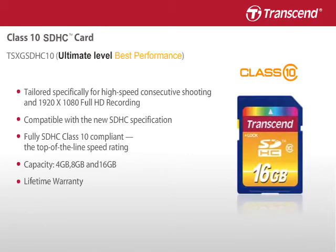Transcend is one of the very first brands to offer a Class 10 SDHC card. Although the Class 10 rating guarantees minimum write speeds of 10 megabytes per second, the card's actual write speed is 16 megabytes per second, and its read speed goes all the way up to 20 megabytes per second.